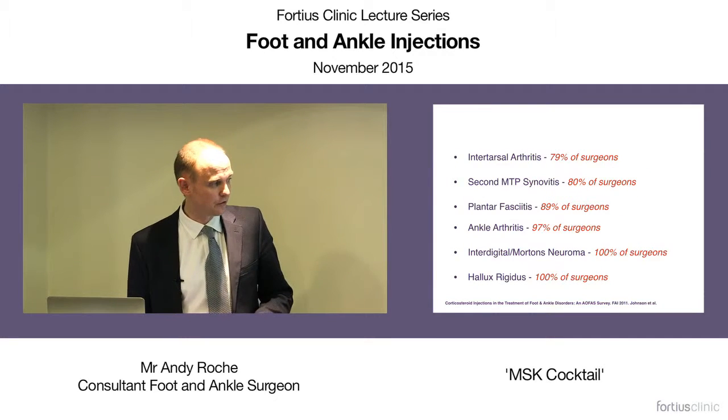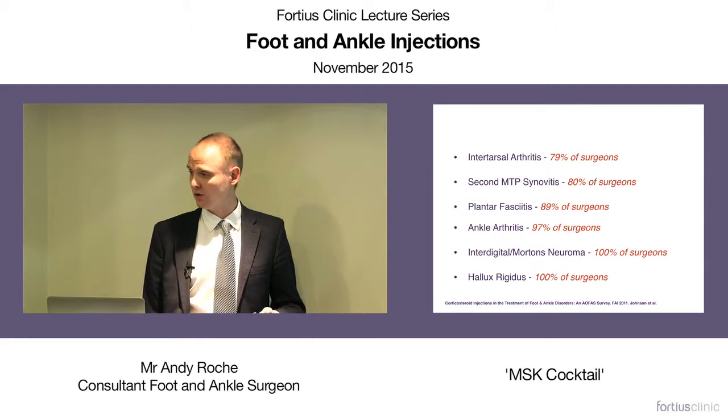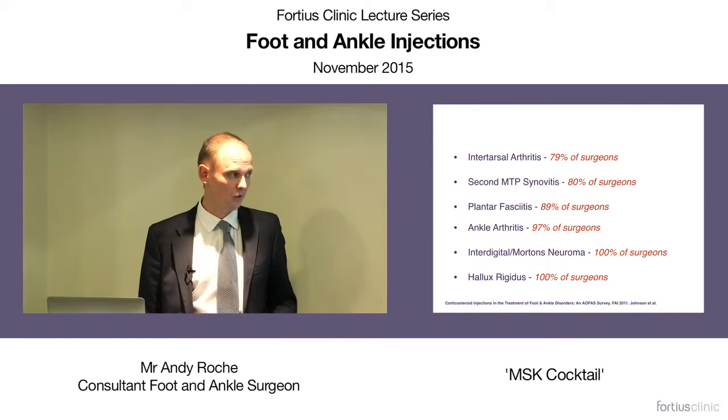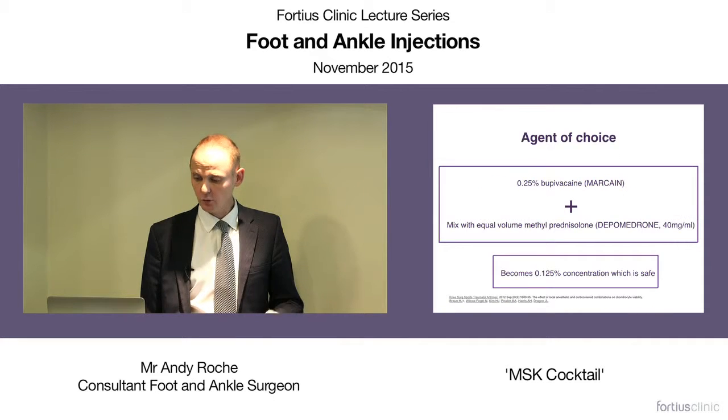And as you go further down, they're much more likely to inject an arthritic ankle or an arthritic big toe or even a Morton's neuroma, because we know that has probably got significant therapeutic benefit. So there's a number of areas that we can inject, and unfortunately we can't talk about all of these today. So what do I use?